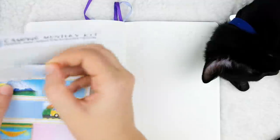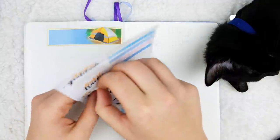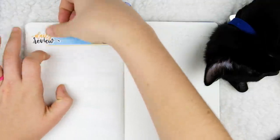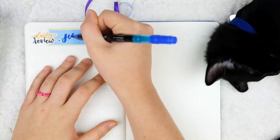Next up, I'm going to set up my daily review spread. I'm starting off with this tent header at the top and my daily review sticker that's included with the monthly kit. I'm then just taking this dark blue Crayola brush pen to write June at the top.